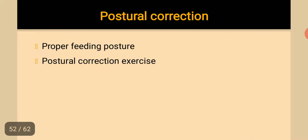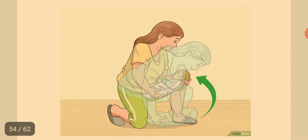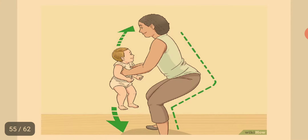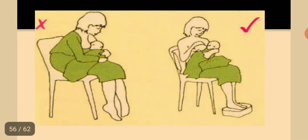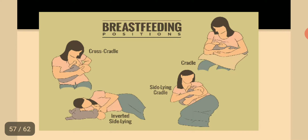Postural correction: proper feeding posture, postural correction exercise. Baby care: lifting posture of the baby, feeding posture of the baby. Breastfeeding positions: cross cradle, inverted side lying, side lying cradle, cradle.